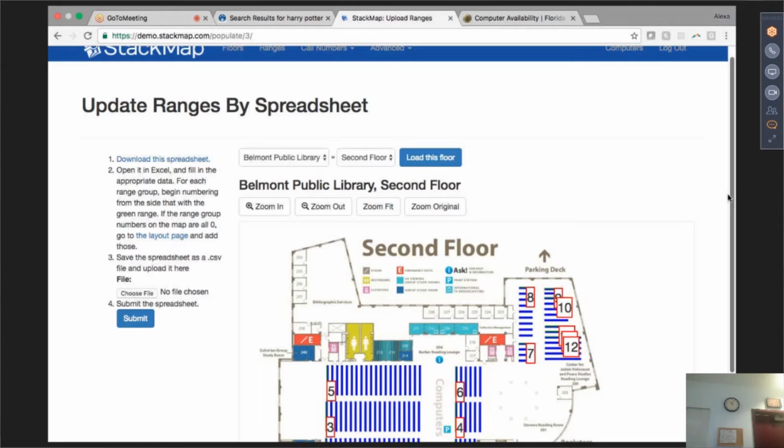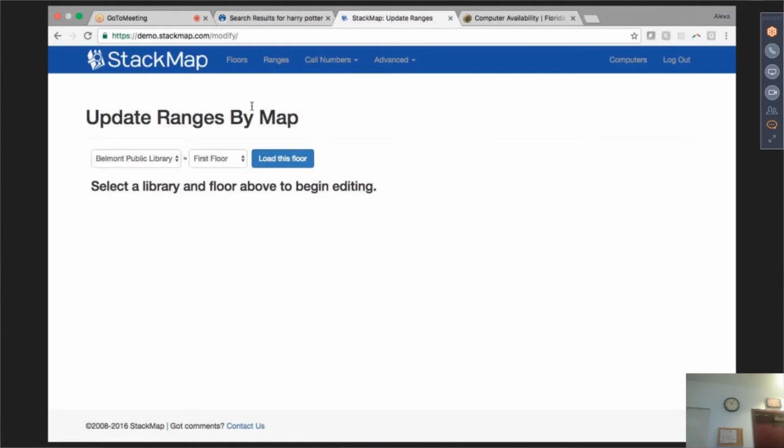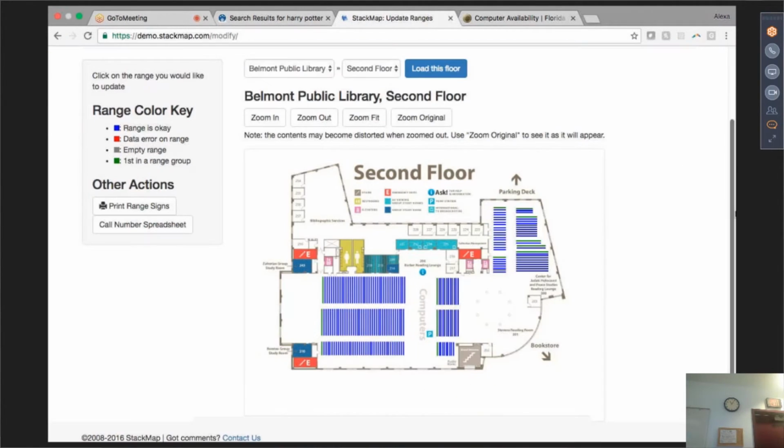There's also another way of editing the call numbers on your map, which is in the single editor. Not everybody is comfortable with Excel, and so we've made this environment so that people can do a lot of things with it in many different ways, depending on the comfort level of the user. And so in the single editor, what you can do is you can load a floor, and you can actually just, I'm going to zoom in a little bit.